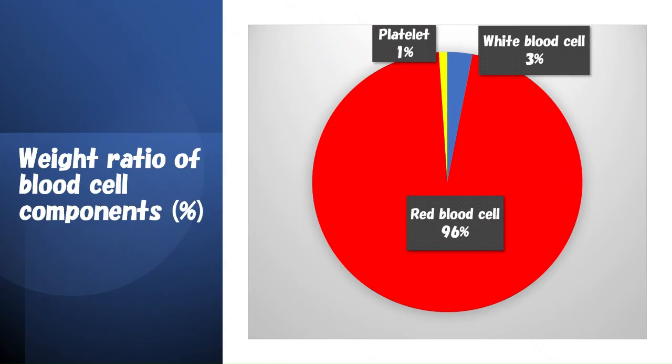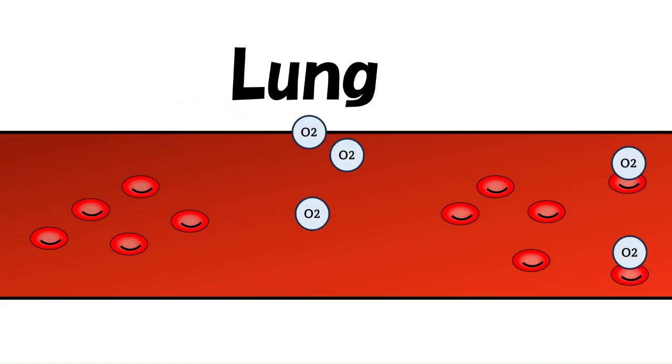When we talk about the weight of blood components, it's about 96% red blood cells, 3% white blood cells, and 1% platelets. Most of it is made up of red blood cells. That's why blood looks red. Red blood cells' job is to carry oxygen around. They grab oxygen from your lungs, hop into the bloodstream, and travel all over, making sure every part of your body gets some.